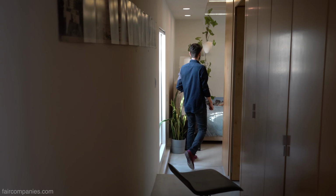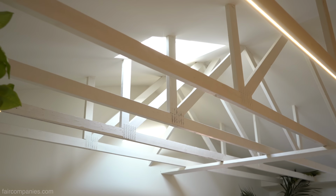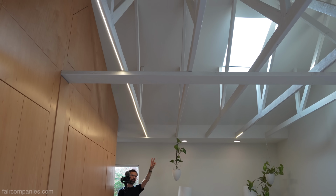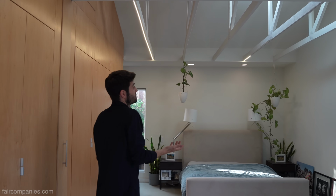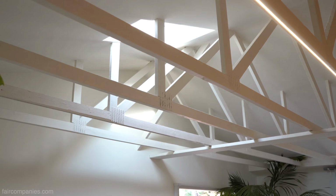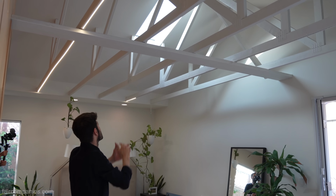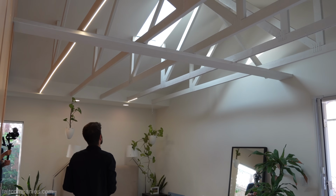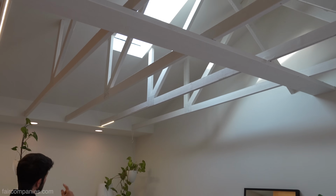We have here another strip LED light that you don't realize is there until you switch on the light. It is a nice effect also to see the roof here. Yeah. Very open, right? Here you have two options. You can close, but you are going to have a really volumetric space. So a really classic idea is you paint everything white and you enjoy the height that you have here.